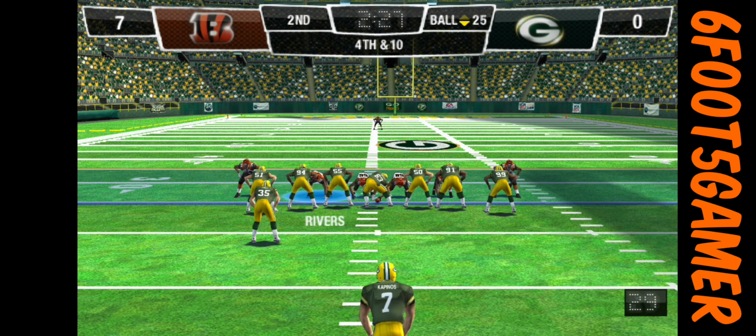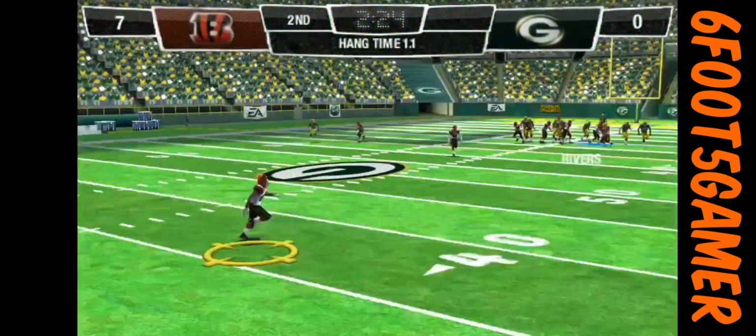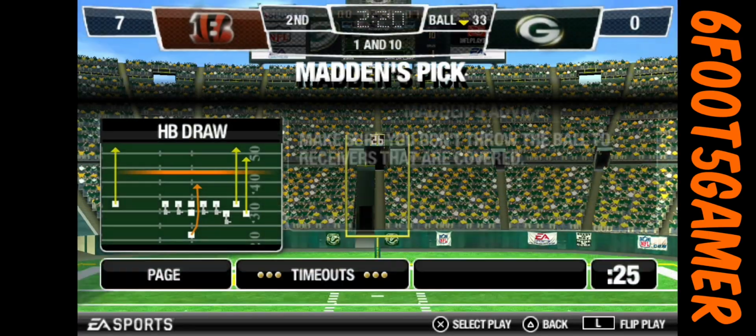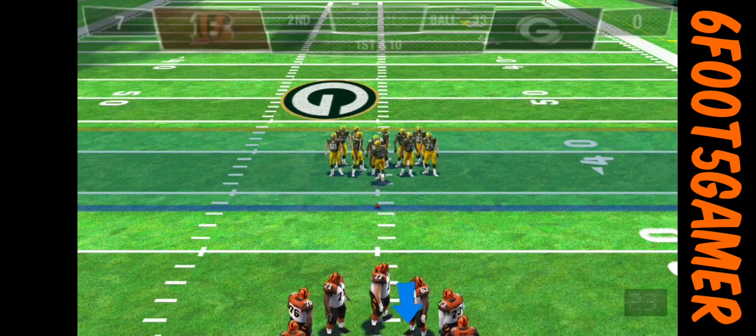You know, we talk all the time about offenses getting momentum going and getting into a rhythm. Well, right now we're seeing this defense being aggressive, and they're in a rhythm now. Takes it at the 33. If you don't like what you see with the defense, you can always audible into something else. 1st and 10.